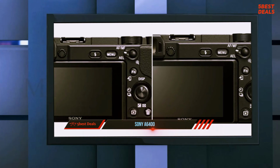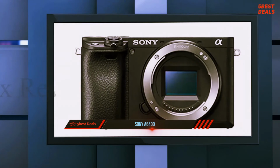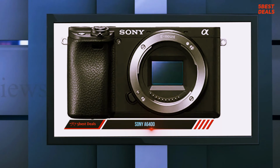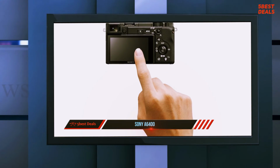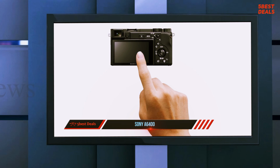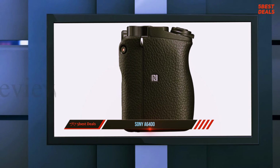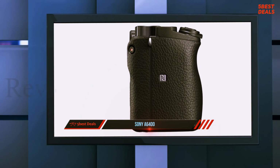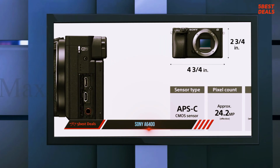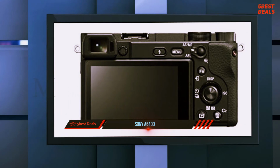The A6400 is sold as a body only for photographers who already have an investment in compatible lenses. Sony also bundles it with the compact 16 to 50mm f3.5-5.6 zoom for $999.99, or with the longer 18 to 135mm f3.5-5.6 for $1,299.99. Both kit lenses include optical stabilization, a plus since the A6400 doesn't.